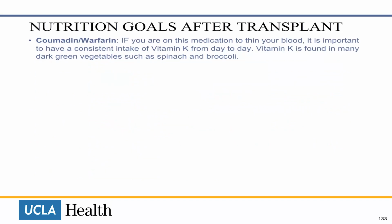Nutrition goals after transplant, continued. Coumadin or warfarin. If you are on this medication to thin your blood, it is important to have a consistent intake of vitamin K from day to day. Vitamin K is found in many dark green vegetables such as spinach and broccoli.